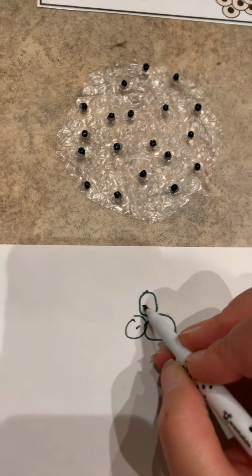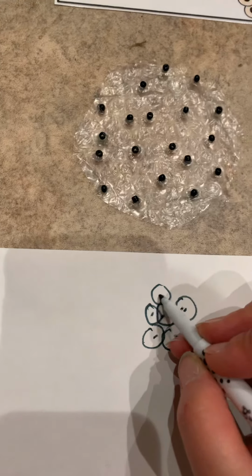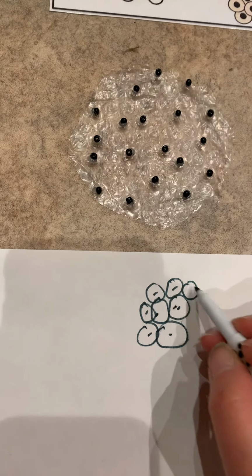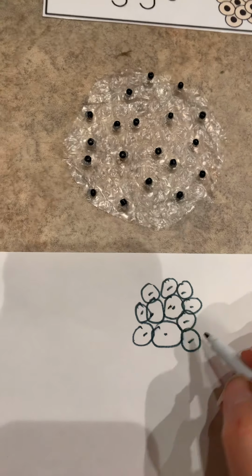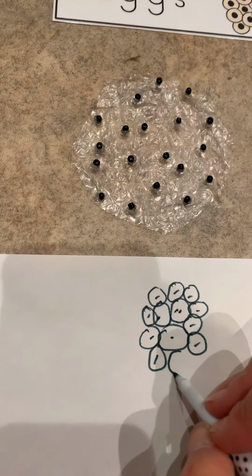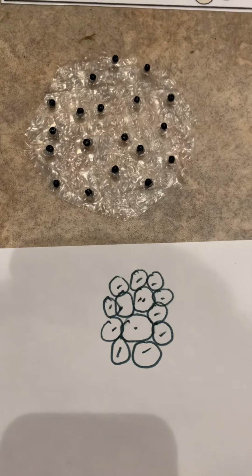Now they have little dots in there because those are actually the tadpoles growing in the eggs. And so you could just draw a picture for me of the first life cycle stage of a frog, the eggs. And that looks fun too, doesn't it?